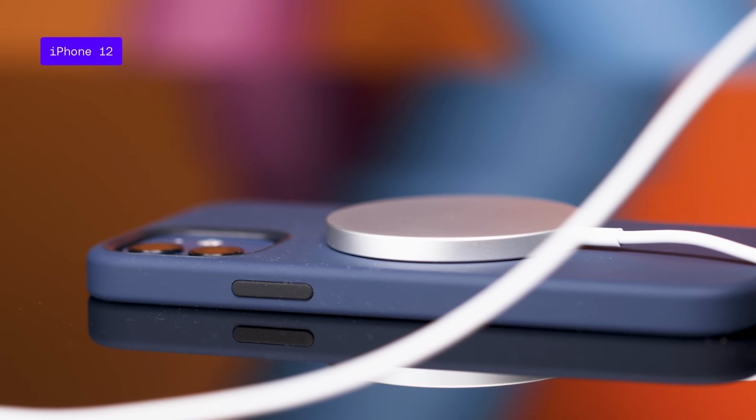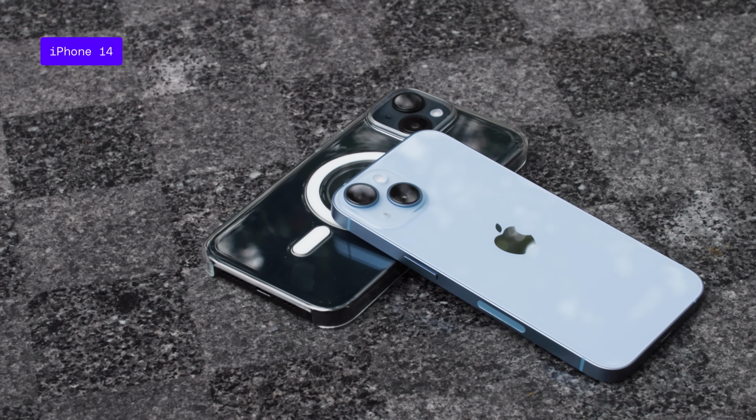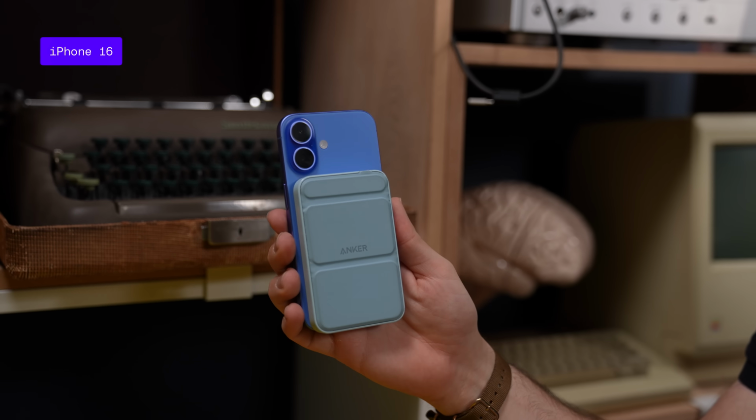It still has wireless charging, but the magnets that would allow it to hook into Apple's system of chargers and accessories just aren't there. Which is weird because MagSafe debuted in 2020, and every iPhone since then, minus the 2022 iPhone SE, has had MagSafe. If you're the only person in your house and there are a bunch of MagSafe accessories and chargers that everyone else can use and you're the only one who can't, that kind of sucks.